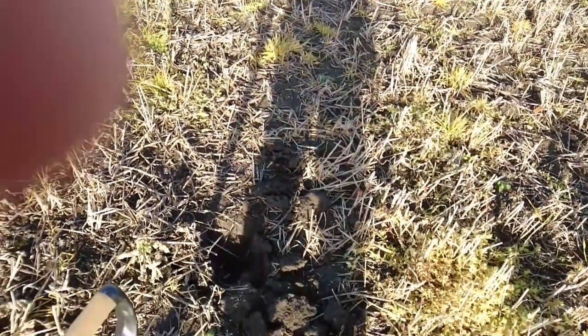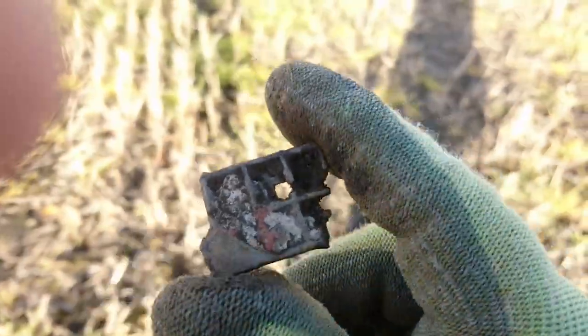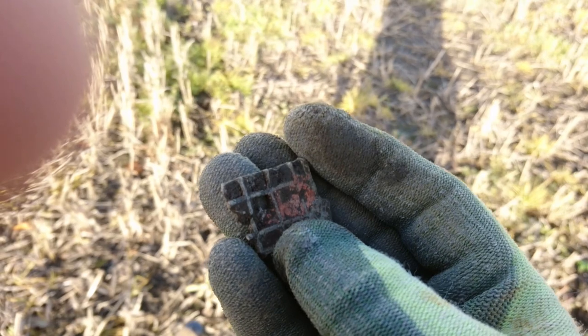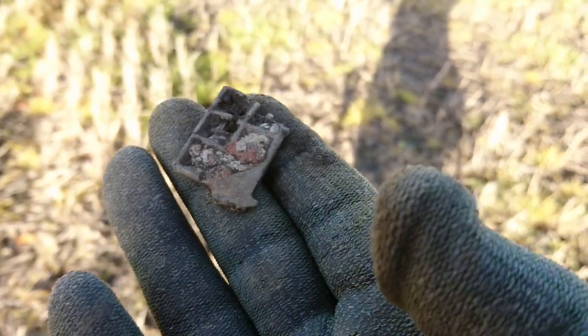Got an unusual bit of rubbish, guys. It's lead. Don't know if you can see. Hold on. It's a bit weird. Don't know what to make out of that. That's rubbish, though.